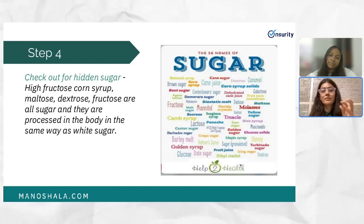If you are purchasing any product and see that it contains fructose, or even some brands like Real juice that mention fruit sugar, we think it is natural sugar, but that is actually not the case. It is carbohydrates extracted from the fruits, and that is again a simple carbohydrate, which is not good for our health. So, Dr.